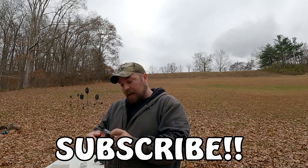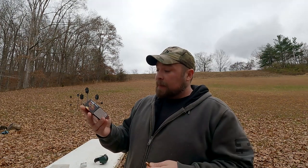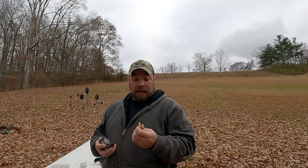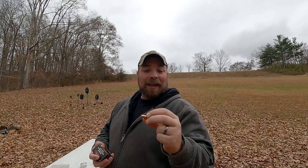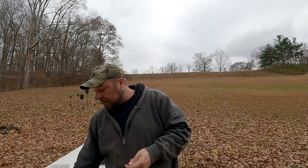Grain weight, I do not see it, so I don't know how much the bullets actually weigh themselves. Patent pending, made in the USA. These are controlled fragmentation rounds. And wow, look at the cavity on that bullet. That is like a soup bowl. That sucker is deep and wide. And the bullets themselves feel pretty light, they're definitely lighter than a 115 grain bullet or something like that.